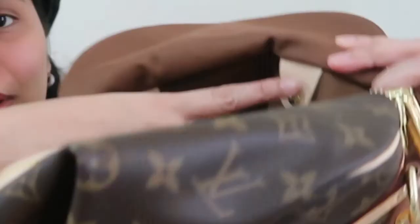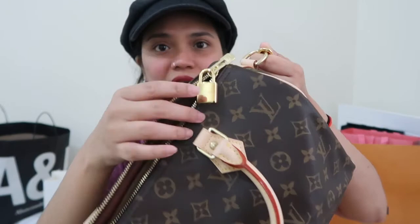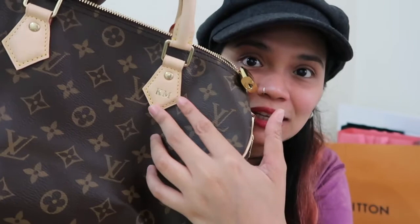And itong Speedy na to, special siya kasi meron siyang strap. Tapos, yung lock niya, nilagay ko lang siya dito sa zip, kasi dito naman talaga yung lagayan ng lock. Tapos, yung keys niya nakasama, nilagay ko lang dun sa D-ring inside. So, yan. At ito pa pala. Sorry, nagulat ako sa sarili ko. Meron siyang heat stamp ng initials ko, in gold. So, ayan. KM.